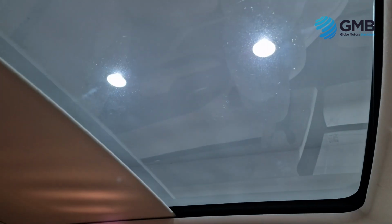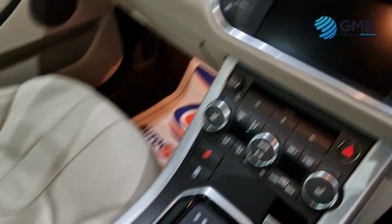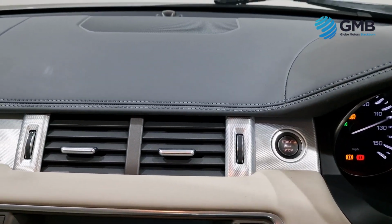electronic rear tailgate, 360 degree camera system including reverse park camera, dual zone climate control with air conditioning, ambient interior lighting, full leather seating with front heated seats and front electric seats, 20 inch alloy wheels and the full ISOFIX chassis locking system, just to name but a few.